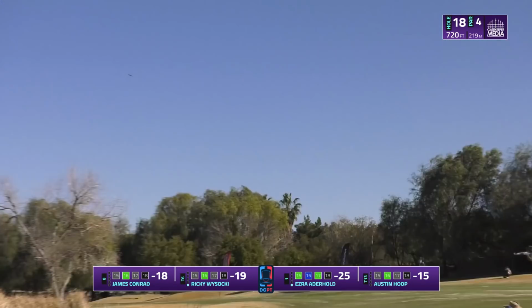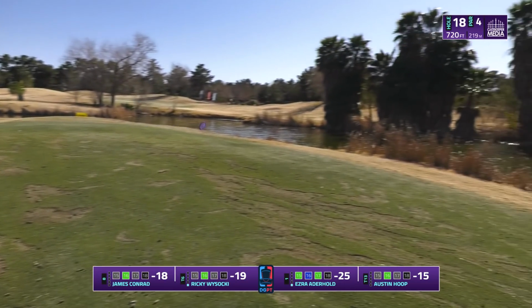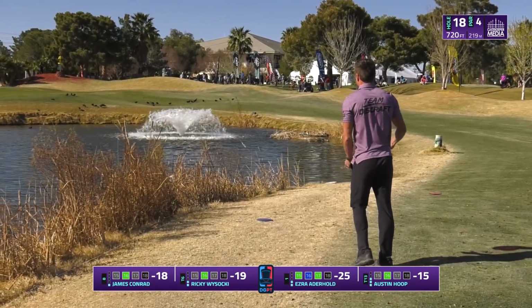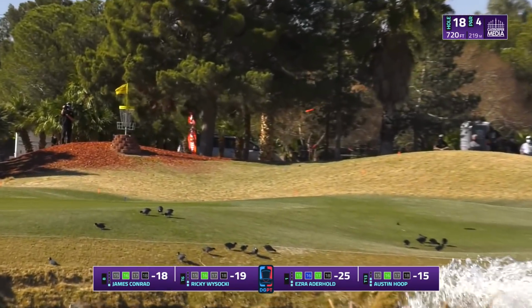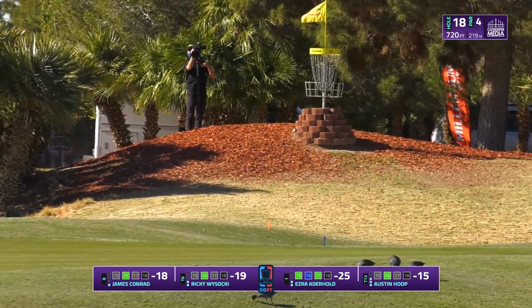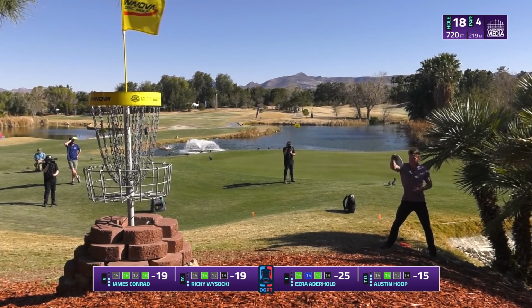18, iconic par 4. And that's got to sit down. 5 feet for the birdie. Oh, wow. They're really close to that pond. And Ezra's going putter into the green. Check. And here's Ezra for a 16 under par.